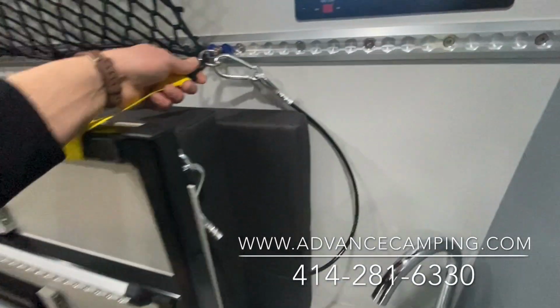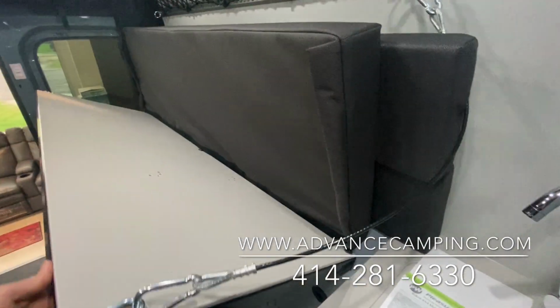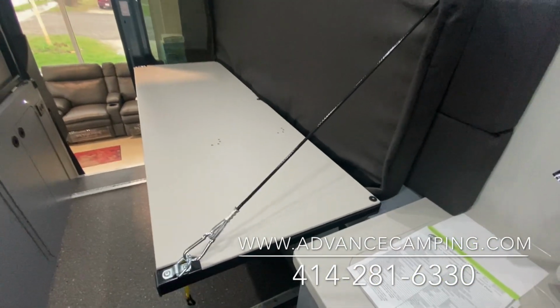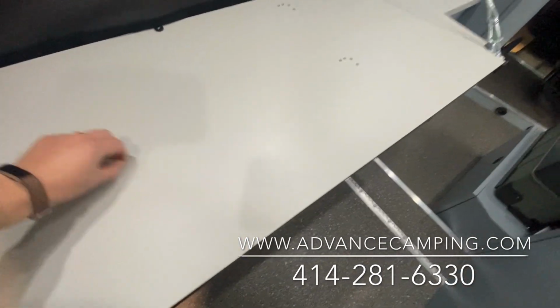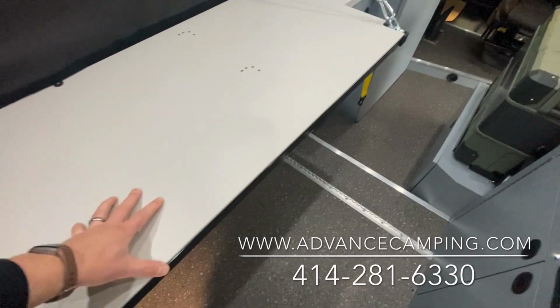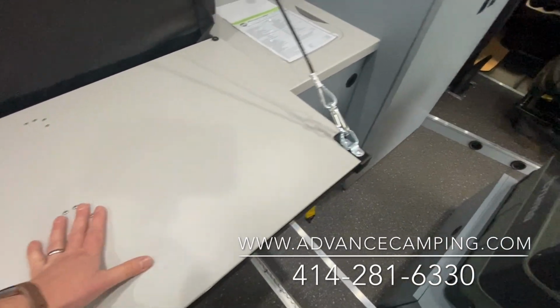But if you want to work on your gear, sorry, I'm just going to unlatch this here. You can now pull this down, and they've got these industrial cables that hold this up, and you can do this on either side. But now you've got this huge workspace, and again, this is great material. I don't exactly know what this is, but it's easy to clean. It's some sort of composite or plastic on top here, and easy to clean. It's a good food prep station.